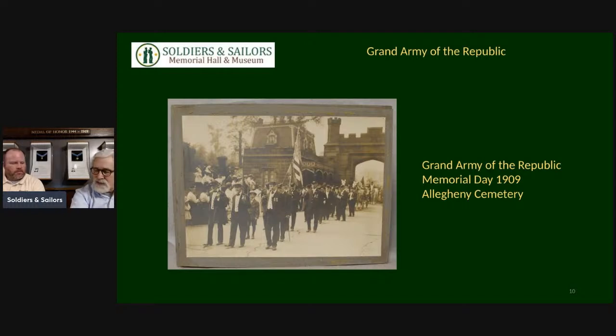So out of all those 6,332 posts, there were less than 100 that were called colored posts. The GAR was not segregated in theory. They didn't allow any segregation in their bylaws. But in a non-political way, if you look at neighborhoods where these posts were, sometimes it was more comfortable if a neighborhood was an African-American neighborhood, that the post would be all African-American members, and they would be chartered as a colored post.